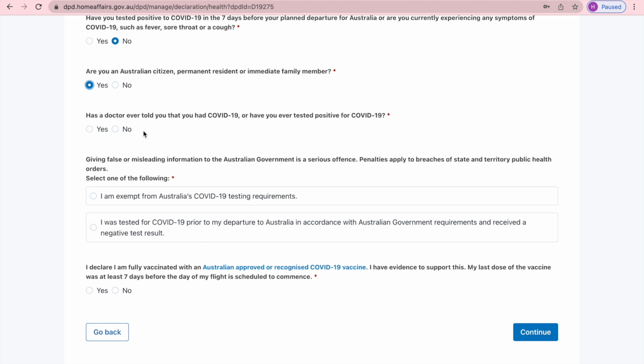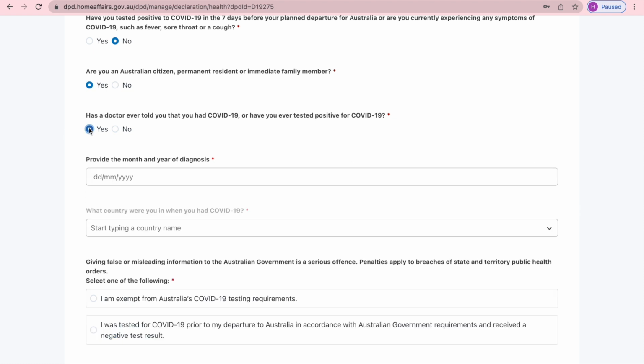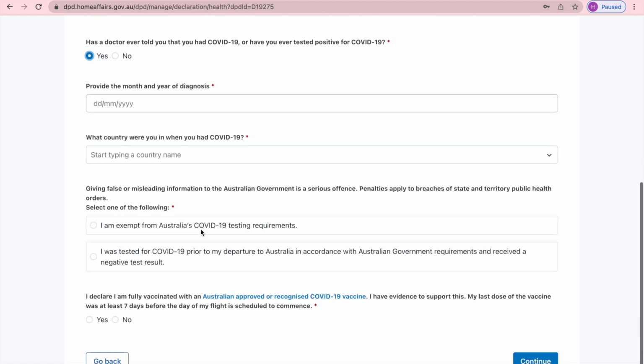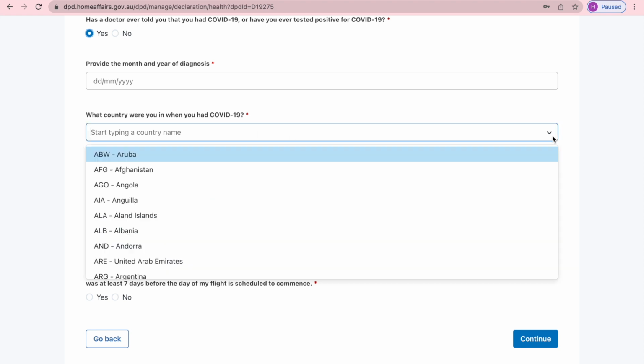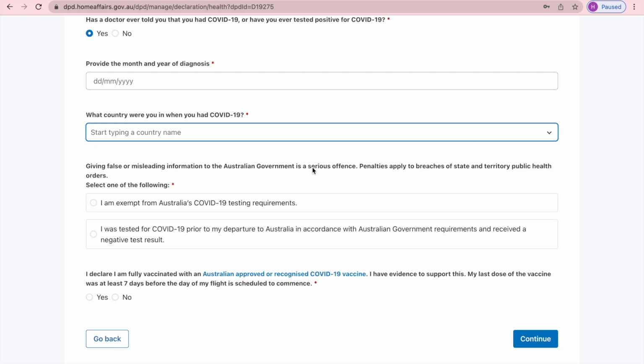So has a doctor ever told you that you had COVID-19, or have you ever tested positive for COVID-19? Yes or no? Okay, so if you do say yes, expect the following questions. You need to provide the month and year of the diagnosis, so follow that format there, day, month, year. What country were you in when you had COVID-19? So you've got the options here. Press on the down arrow and select the country you were in.